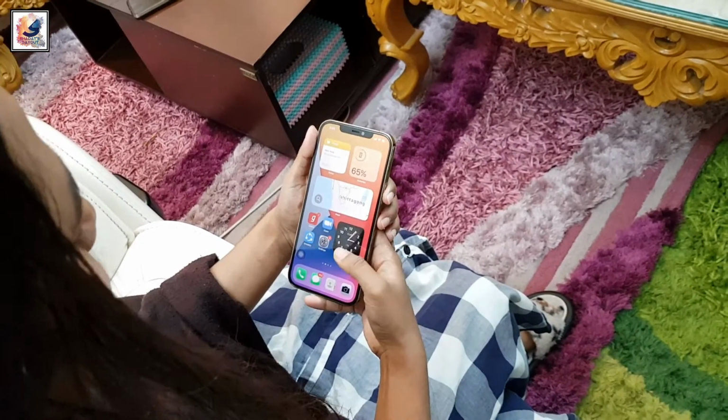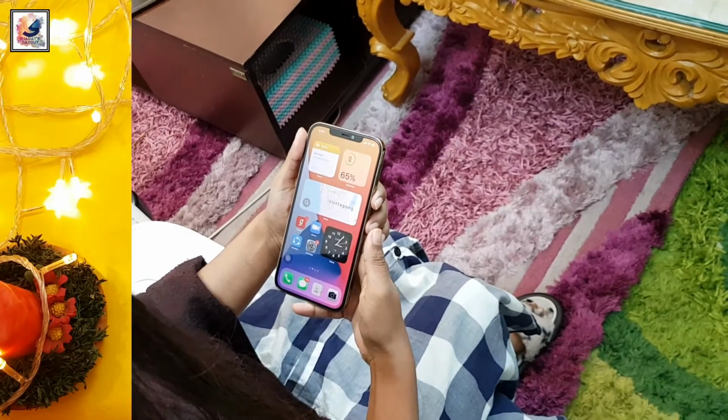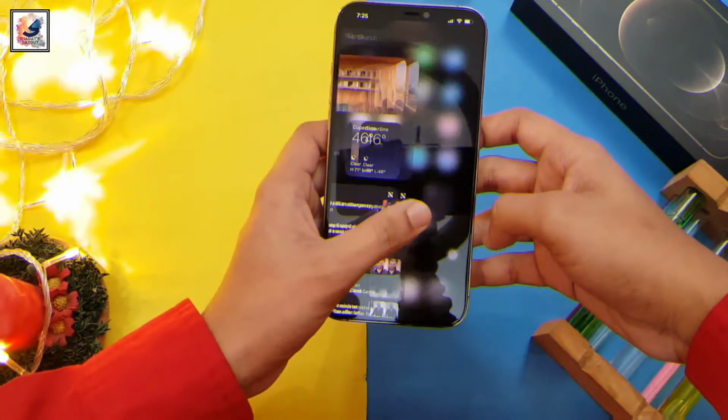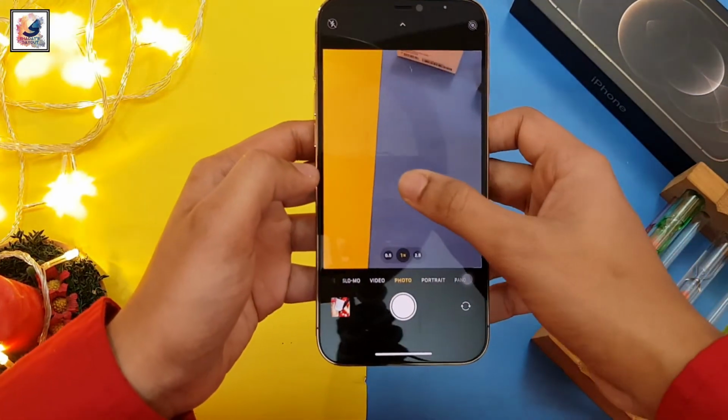And the smartphone is powered by a 3687 mAh battery, and the phone supports a 22W fast charger, and you almost get 1 day of battery backup. So overall, the iPhone 12 Pro Max is still a very good phone. You can definitely buy it in 2022.